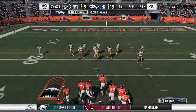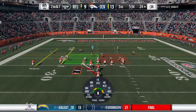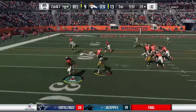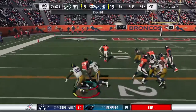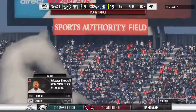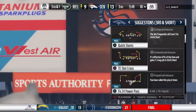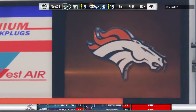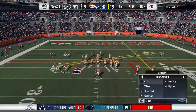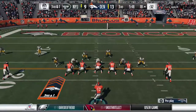Second down following the run. They'll keep it on the ground with Charles again, and he's able to work free for about 6 down to the 18. The Broncos on third down, a perfect 3 for 3 as they look to keep that streak going. They need just a yard here. It's 3rd and 1.